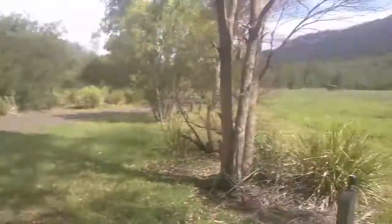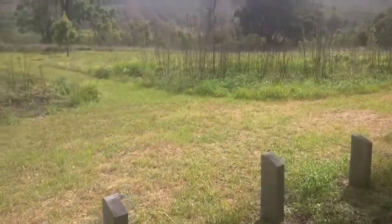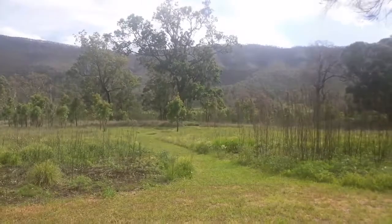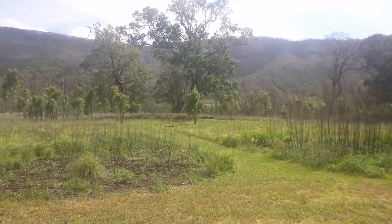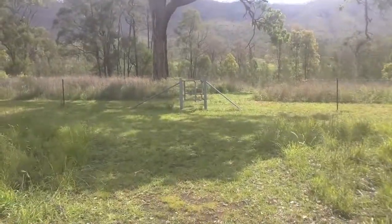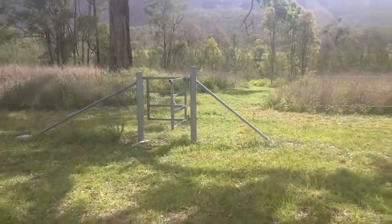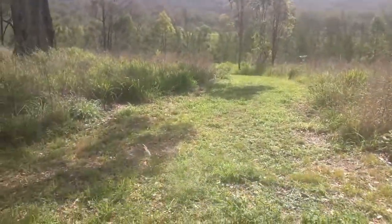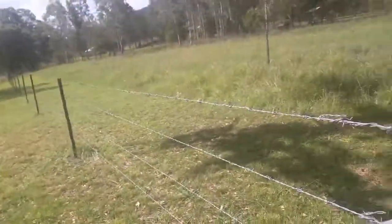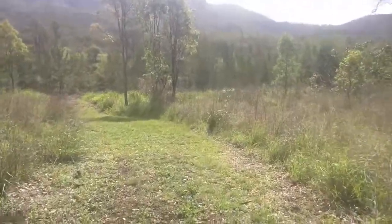and just off the side of the road here you'll see there's a no camping, no car sign. And there's a little bit of a mowed path between all this grass, and then there's a gate at the end, which I'll show you when I get closer to it. So here's the gate here that goes to the walking track, and you can see that you just walk into it, and I'm in.